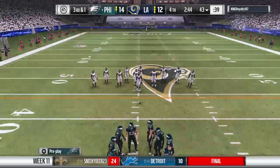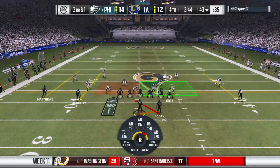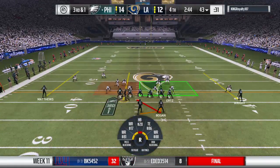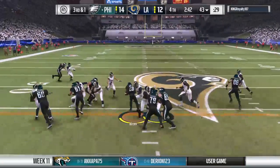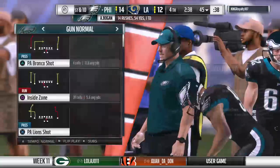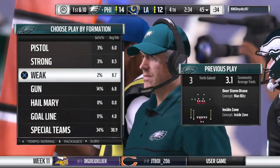And the offense here just looking to stay in bounds, complete the short passes, and put this game on ice. Slot man moves right. They'll run it now out of the gun. And he's got the first down as he's up to the 45-yard line. Only 3 there on the pickup, but that's enough to move the chains.